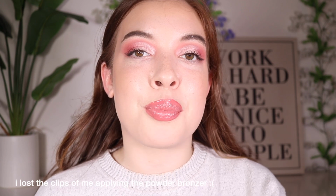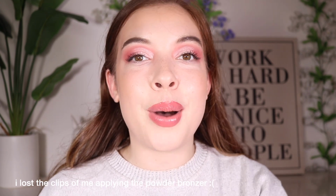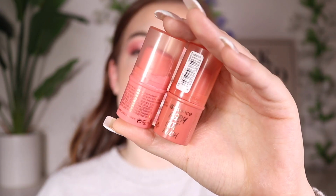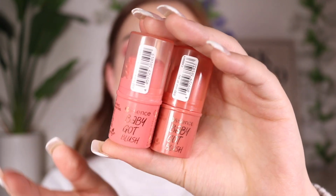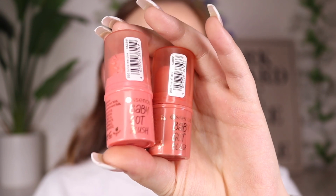It's so beautiful. So I know I said they don't have cream bronzers, and they don't, but they recently dropped Baby Got Blush Cream Blushes, which I am super excited to share with you guys, as I do really love the formula. The issue is they do have a very strong bubblegum smell to them, so if that is going to throw you off, I would not even bother ordering them. You can go in store and smell them, but I'm telling you right now, it does smack you in the face, so just be aware of that.